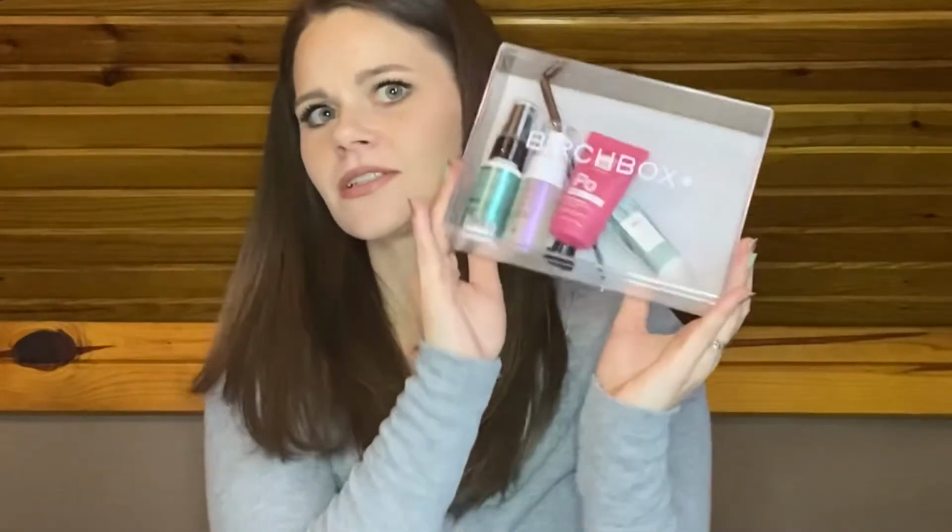And then we have an R+Co Waterfall Moisture Shine Lotion. Lotion, hydration, plus brilliance. Is it just a hand lotion? Oh, it's a hair lotion. Interesting. Apply to wet hair and blow dry or let dry naturally. Cool. That smells good. Okay, so that is it for Birchbox. Cute. I feel easily impressed by that.